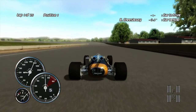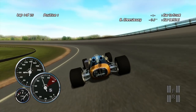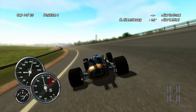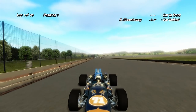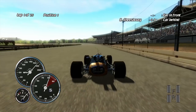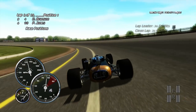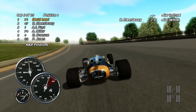I'm actually kind of surprised that I was able to pull out quite that much of a lead. But there's the treacherous turn three, which always seems to be a problem for me. Car got through there pretty well, so looks like we're gonna have a fairly trouble-free race as the pack fans out down the main straightaway. But again, really got a good jump off the start. Now I can kind of take it a bit easy early on.